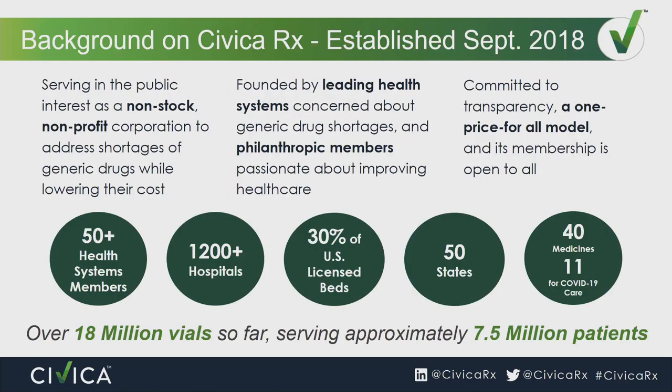I loved, Wally, that you created that starting point for today with the fact that end users, those clinicians that work with patients, are going to be a part of this conversation. Having that group of individuals deciding which medications are essential and which medications could cause issues with patient care is very important to us at Civica. We have over 50 health systems from across the country that participate as Civica members. It's actually now about 1,300 hospitals across the United States. We estimate that's about 30% of the acute licensed beds in the United States, and we have health system partners in all 50 states.